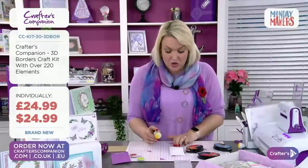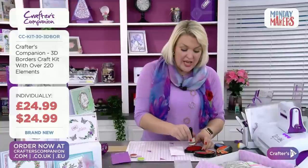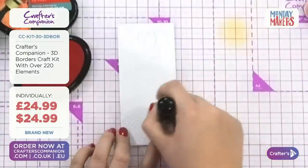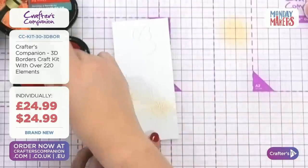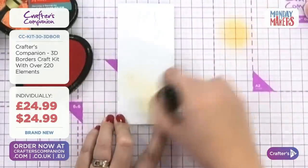Right, are you ready? I'm going to show you how you add a little bit of ink. So I've got some of our Harmony water reactives. You just take a little bit of ink onto the edge, can you see? And you just give it an ever so gentle rub over. And can you see it's starting to pick up? So just a little bit, and it's just starting to pick up that colour on the flowers.